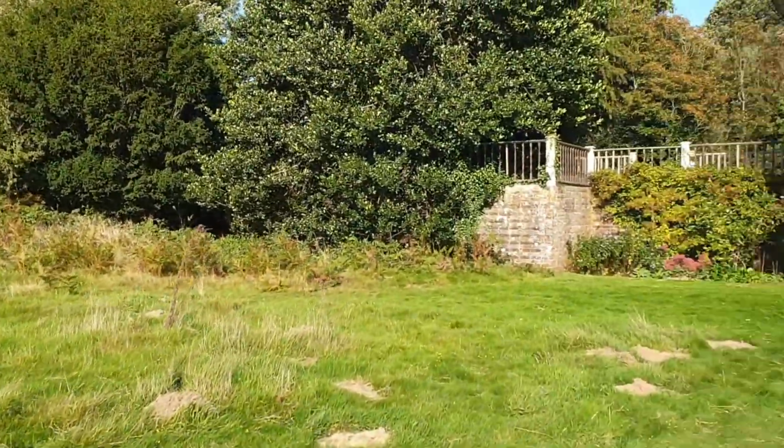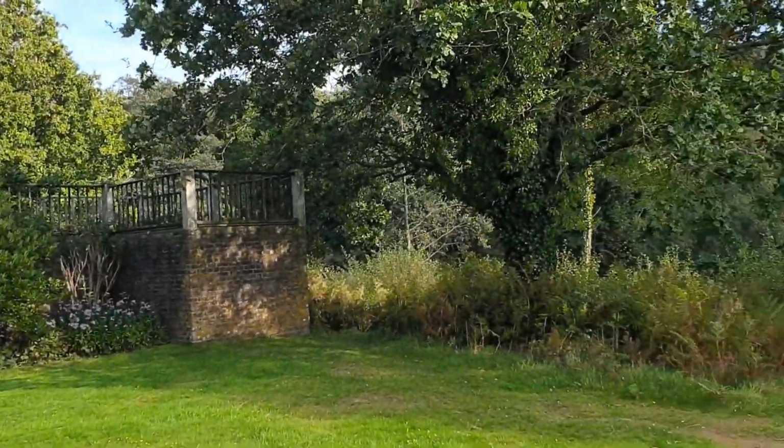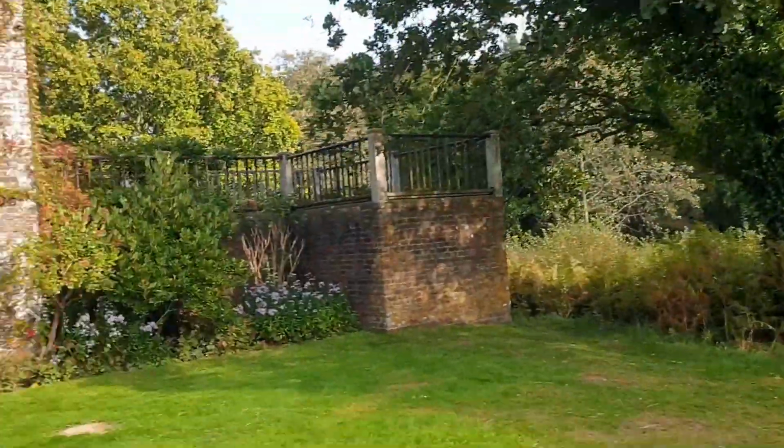Oh my god, I'm so out of breath. I'm so unhealthy at the moment, it's horrible. Oh, that's a nice little verandah bit up there. View over the moat and everything, wicked.